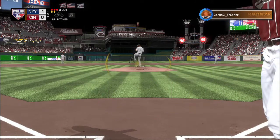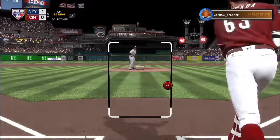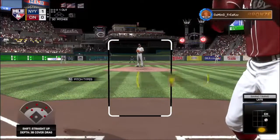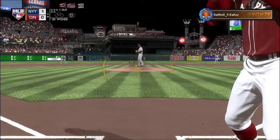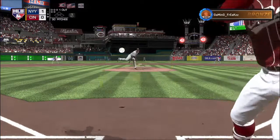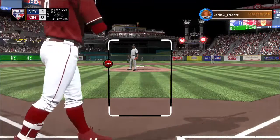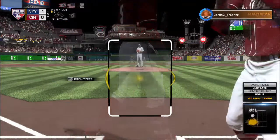Well, you definitely don't want to walk the leadoff hitter of the inning, and he's done a nice job of coming back. He was down 3-0. Now we're sitting 3-2. I think he's got the confidence now to throw another strike and see what happens. So he gets the swinging strikeout on the changeup. Yoan Moncada is retired for the first out here in the bottom half of the 3rd.